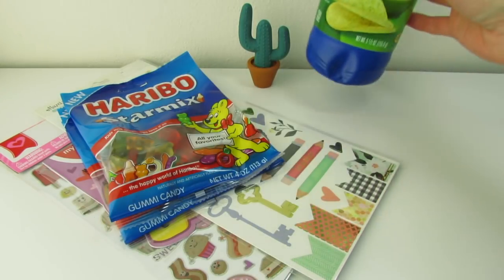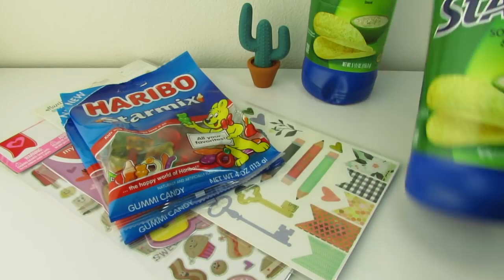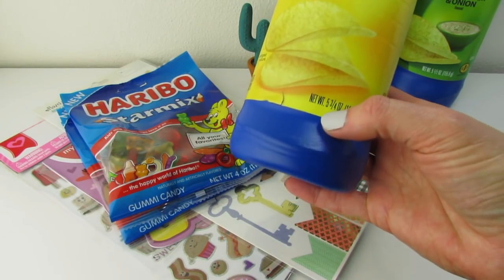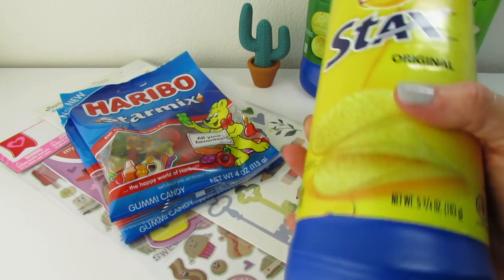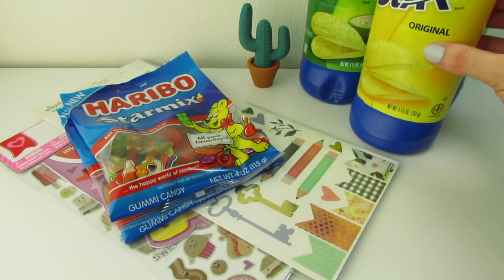And I got some of these. These are also empties. The Lay's stacks. You get just 5.5 ounces. This one has not been eaten. I just didn't even tell my kids that I got 3. I think they think that I only got 2. And then I got one in original. Again, this is 5 3/4 ounces. And these are 5.5 ounces. Great reusable containers, if your kids have some little toys or crayons or something they want to throw in there.